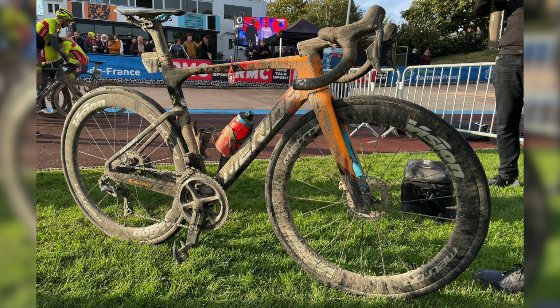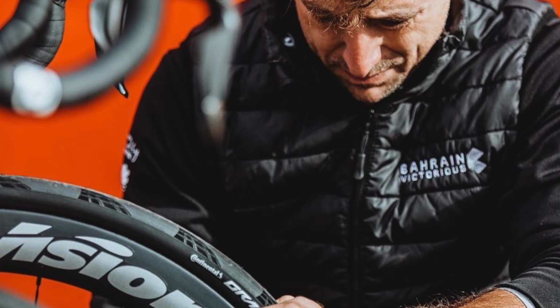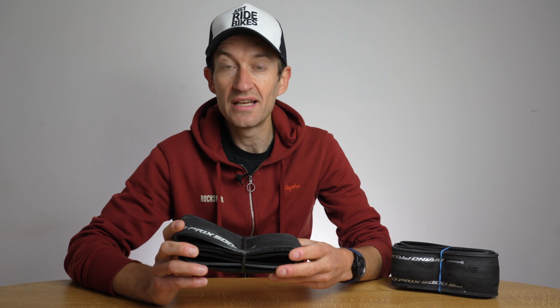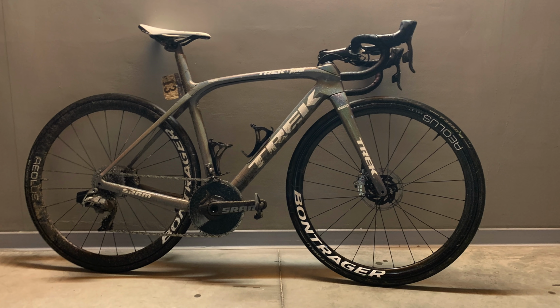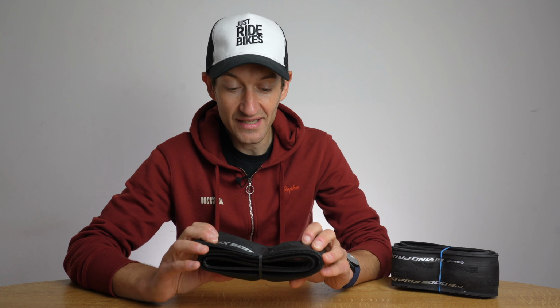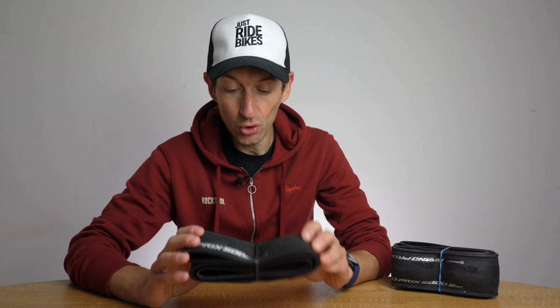And in fact, quite a few teams use these tyres, as we saw a lot of teams switch from their old-fashioned tubular tyres to these new tubeless tyres. And lots of other manufacturers also had tubeless tyres on show, Pirelli and Goodyear. But these are the tyres that won Paris-Roubaix yesterday, and today they finally launched.